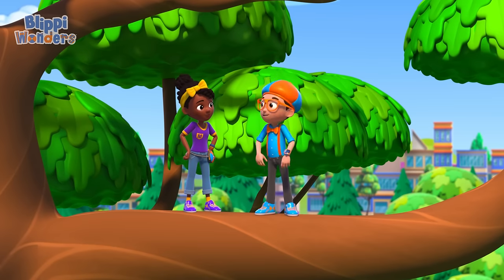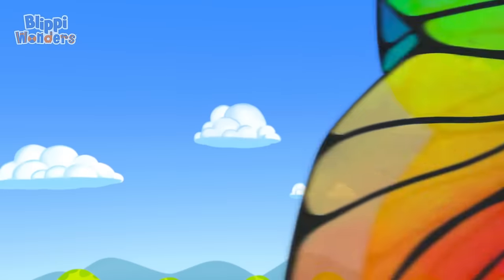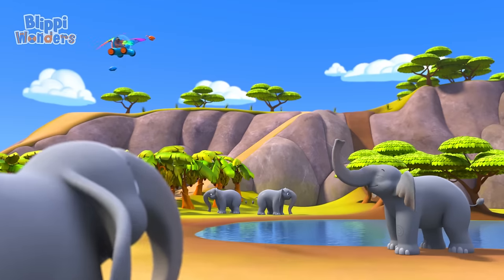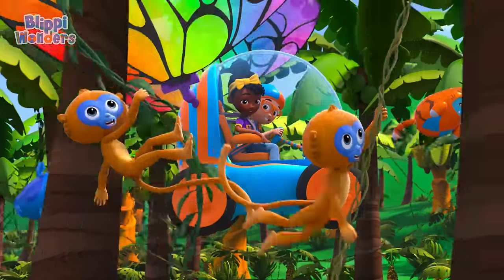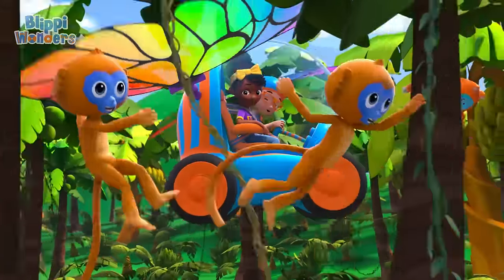Is it, Blippi? Exactly! We share our home with so many different animals. And we need to keep the Earth healthy and happy so all the animals can be happy and healthy too. From the elephants on the savanna to the polar bears at the North Pole, the monkeys in the jungle. Yeah, we all call the Earth our home.